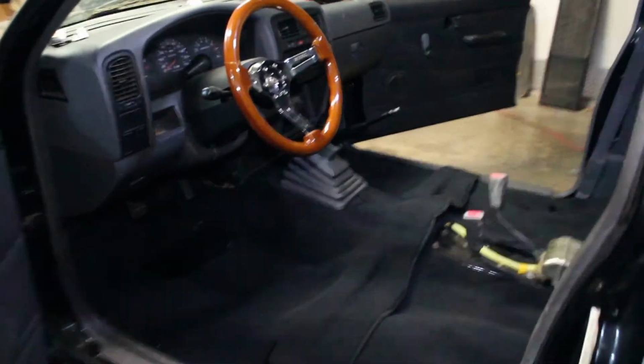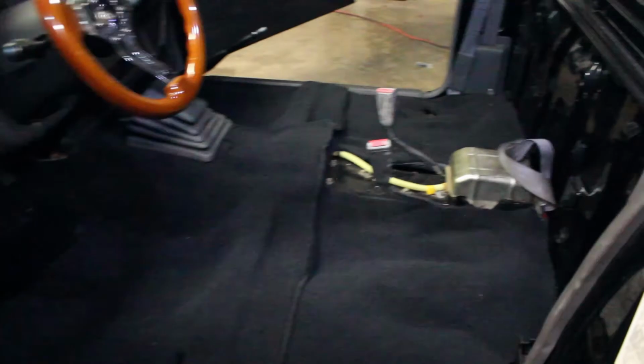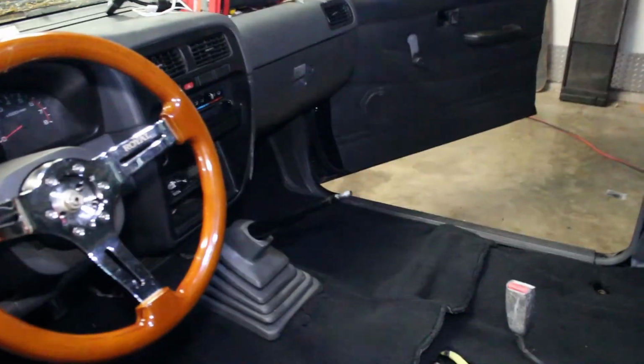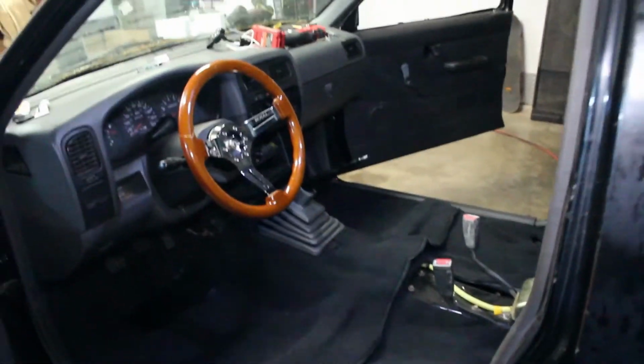Okay, got the carpet in here. A lot of cutting, a lot of cutting. But it's in, so now I just get to put the bench back in and we can call this project for tonight done.